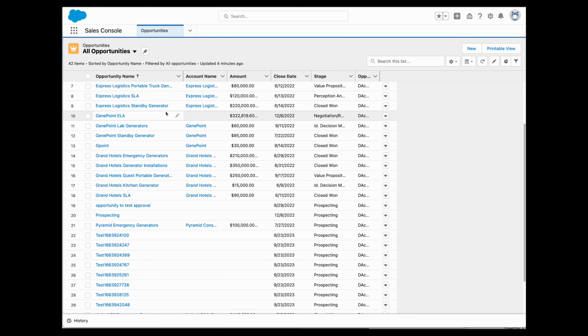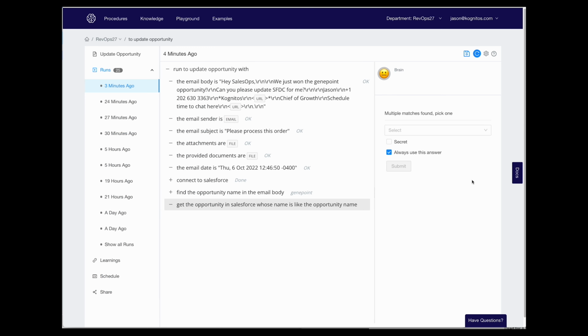Now, in most automation solutions, this is where things crash and burn, or you're looking through a log file to see what went wrong. Cognitos, however, has an industry first called conversational exception handling. Cognitos has recognized that there are multiple GenePoint opportunities. Now, Cognitos doesn't just gracefully handle this exception with the conversation in English, it also suggests a desired resolution. Here it is asking us to pick one.